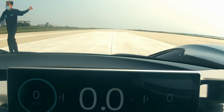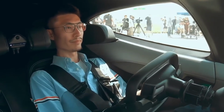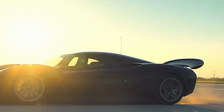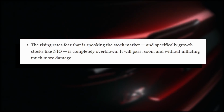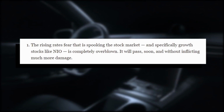So while those are a couple good reasons to buy NIO as of right now, even with this dip, there are 3 big reasons why you may want to consider buying NIO, aside from them expanding to Europe and possibly Norway in the next year or so. And so one of the big reasons that you should actually consider buying NIO stock at this time is because there's rising fear among the stock market, and this is spooking a lot of investors.